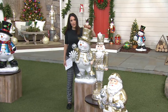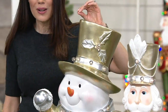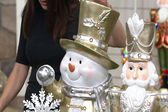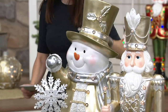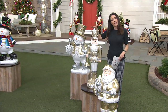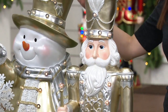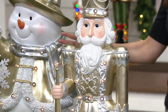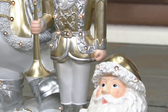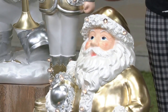So first we have the Snowman. They are all hand painted. These are true works of art, but they are sturdy enough to even go outside. So here's the Snowman. He's big, by the way, 36 inches. So 3 feet tall with that guy. Then we have, even taller, our Nutcracker. And again, this is our beautiful silver and gold. Really an elegant way to see holiday. And when the lights come down, we're gonna show you how beautifully these light up for indoor and outdoor. And then here's our Santa. Santa's tall too, 36 inches. In our silver and gold.